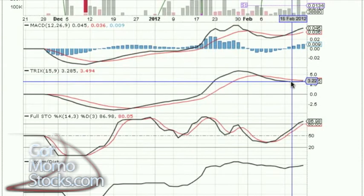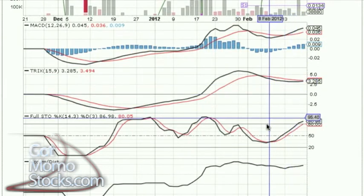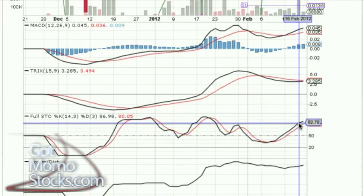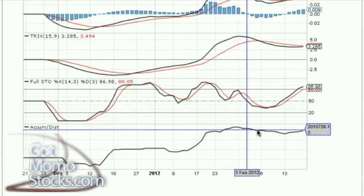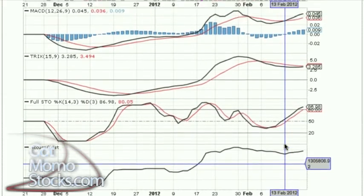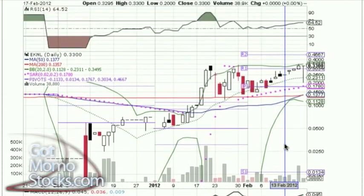in our opinion, it's a strong buy signal, as well as the full stochastics is not oversold yet, and there's still room to grow. If we look down at the accumulation and distribution, it has steady accumulation. It's looking great. There's support here and a lot of demand. So as far as EKNL goes, we've got a strong buy on this still.